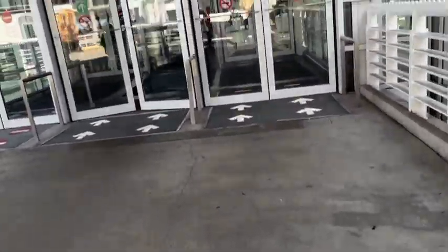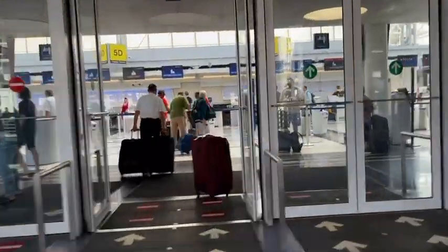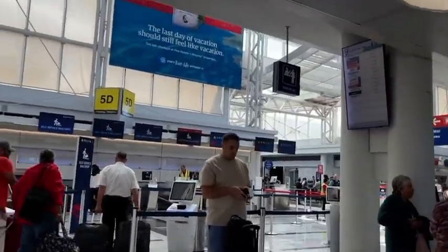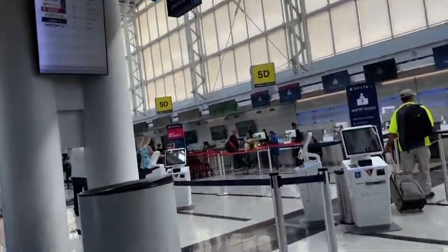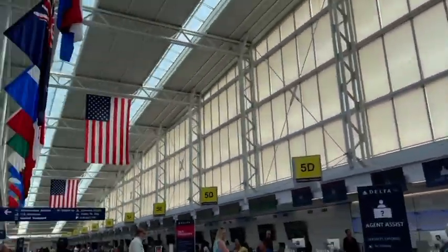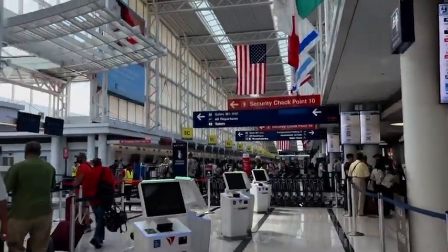As you can see, we're now at the international terminal. And as we walk through these doors, we enter Chicago O'Hare's International Terminal, also known as Terminal 5. It's a very nice terminal, I like it, but all we have to do now is print out our boarding passes and get through security, and that's just what we did.